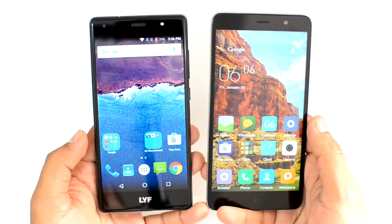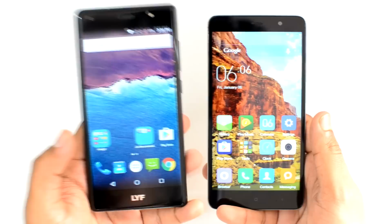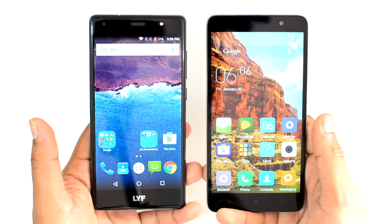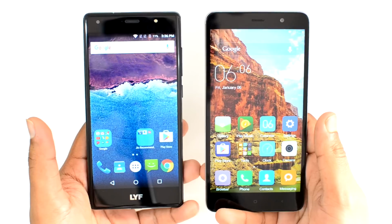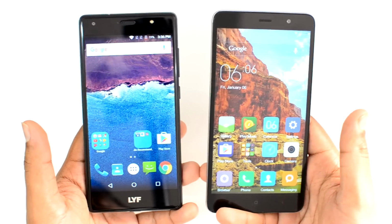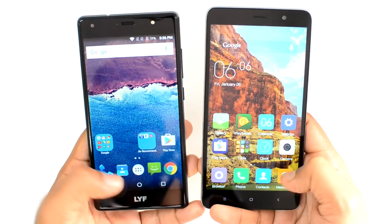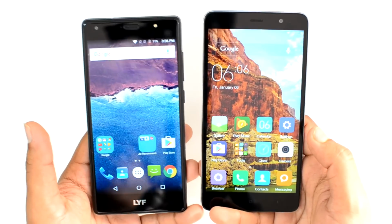Now let's talk about the performance. So both these devices are really good performing devices with a Snapdragon 652 octa-core chipset coupled with 3 gigs of RAM and 32 gigs of storage on the LeEco F1S, while on the other hand we have a Snapdragon 650 hexa-core chipset with 2 gigs of RAM and 32 gigs of storage on the Redmi Note 3. Both these devices are really good in day-to-day experience and do the job really well. There's hardly any issues in terms of lag or experience, and it's a really powerful chipset in this price segment.